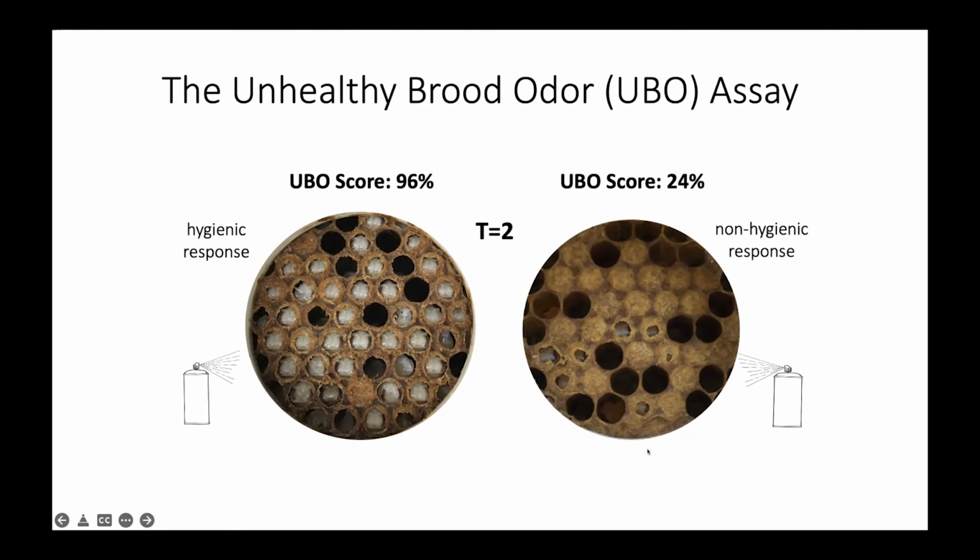And we do see that this trait is heritable, and that the mom is really important, the origin of the egg that you raise your daughters from, but that drones also play a big part. So, raise hygienic queens, but also convince your neighbors to do the same.